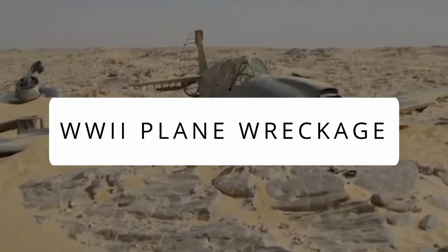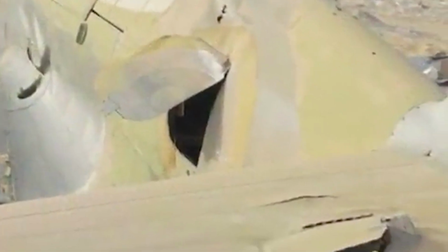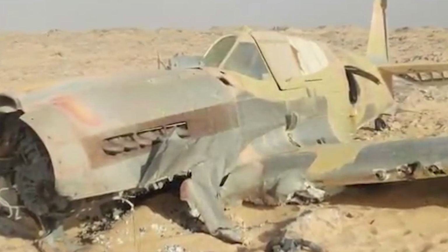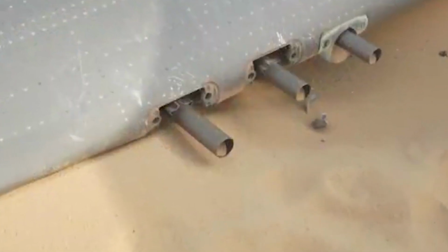World War II plane wreckage. Wreckage of a World War II era fighter plane was found by a Polish oil exploration team, buried in the sands of the Sahara Desert. Days after the plane was removed from the sand, it was identified to be the P-40 Kitty Hawk warplane of the British Royal Air Force.